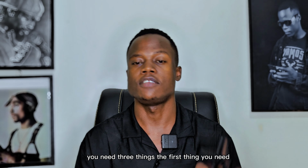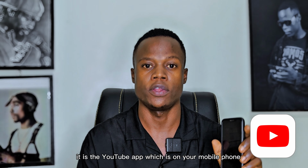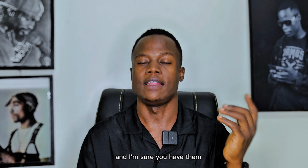The first thing you need is your mobile phone. Yes, once you get your mobile phone, the second thing you'll need is the YouTube app, which is on your mobile phone. And the third thing you need is the Google app, which is also on your mobile phone. Now, once you have these 3 things, and I'm sure you have them, let's get started.